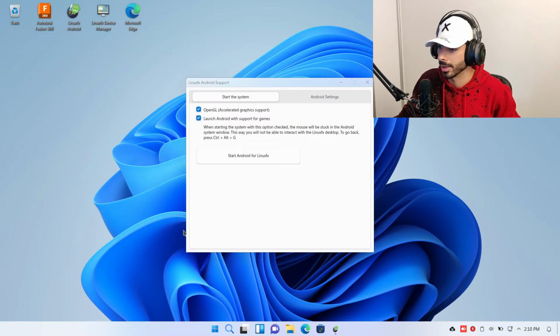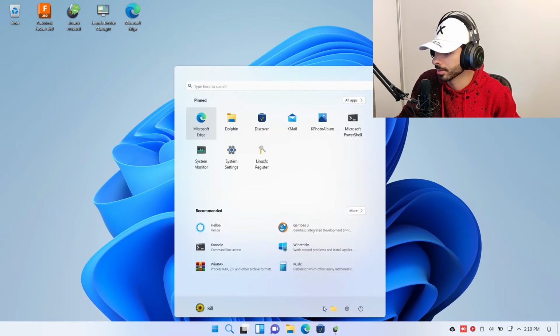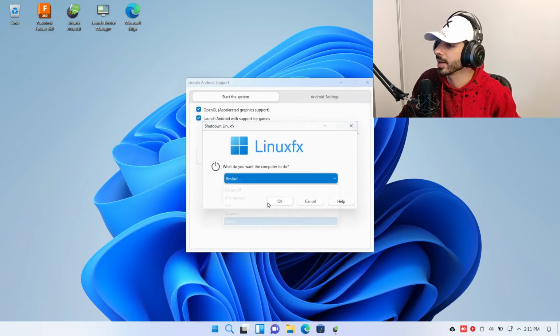Hello? It does not want to run. I don't know why. I'm going to give it a restart. Maybe that's what it needs. I'm trying to give this operating system as much opportunity as possible to shine, but so far it has failed at being a Windows machine, and I'm pretty sure it's going to fail at being an Android emulator, and I don't think it's going to be a good Linux machine either, so we'll see.